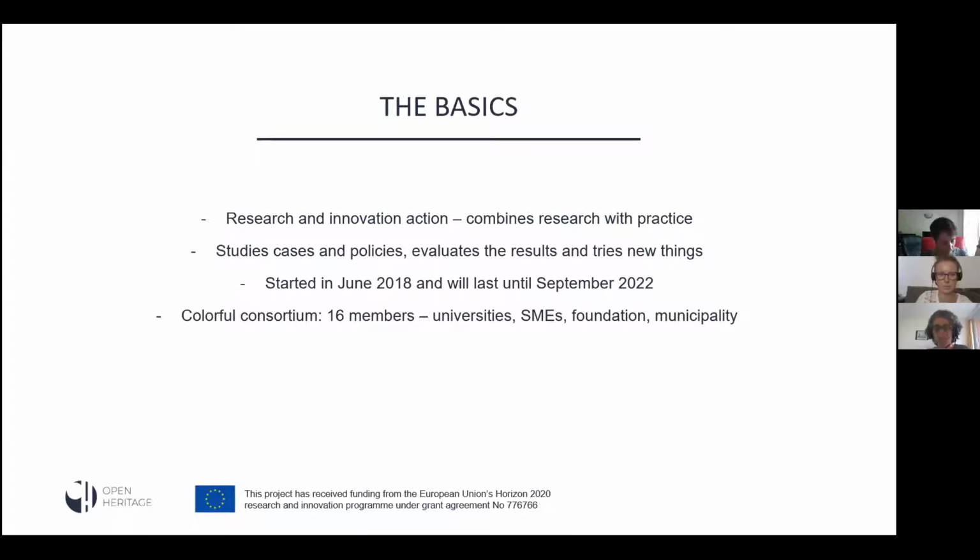We study cases and policies, and we also evaluate the results, but we also try to do new things in our labs. The project itself started in June 2018 and will last until September 2022. So it's quite a long project. We still have 2 more years to go.